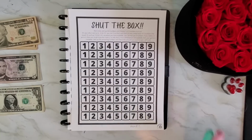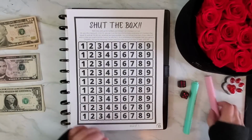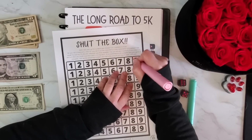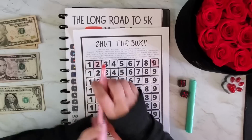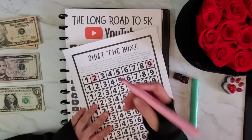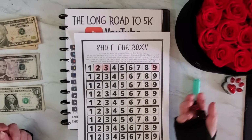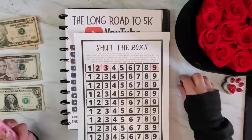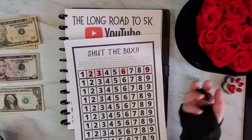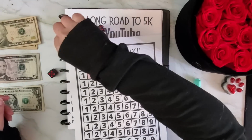I gotta get my right pens. All right, let's do this. Yes, start off big. So 11, which means I'm gonna do the 9 and the 2. No, why would you do that? A 3. That was so close to it being over right now. Okay, well, I'm gonna just go 4 plus 2. I'm going right to the 6, because I am not taking any chances.